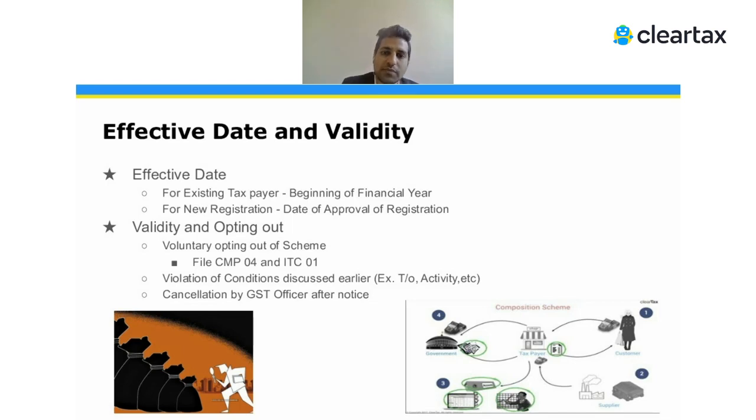I'm not covering those people who are registered under it; it is now of no use. So for an existing taxpayer who decides that from next year they'll be a composition dealer, the beginning of the financial year will be the period from where they'll be required to not charge GST from the customers, issue a bill of supply, and take care of all the composition dealer filings.